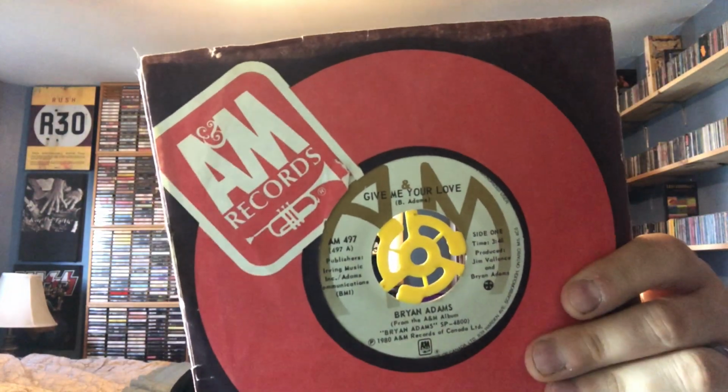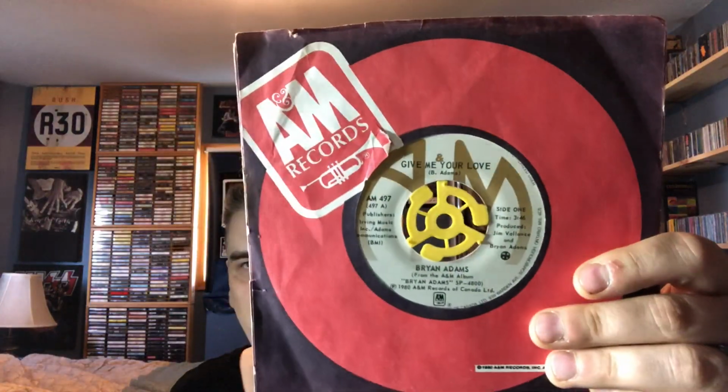I also have a single that came off of this album. It says Give Me Your Love. Came complete with a little spacer in the middle there. And the B-side is called Don't Turn Me Away. That song never made one of Bryan Adams' albums, and he and Jim Vallance just pumped out the songs. He still does to this day. Always more songs than an album will hold, and I don't think this has ever appeared on a CD version, and I believe some other artists have recorded that as well.